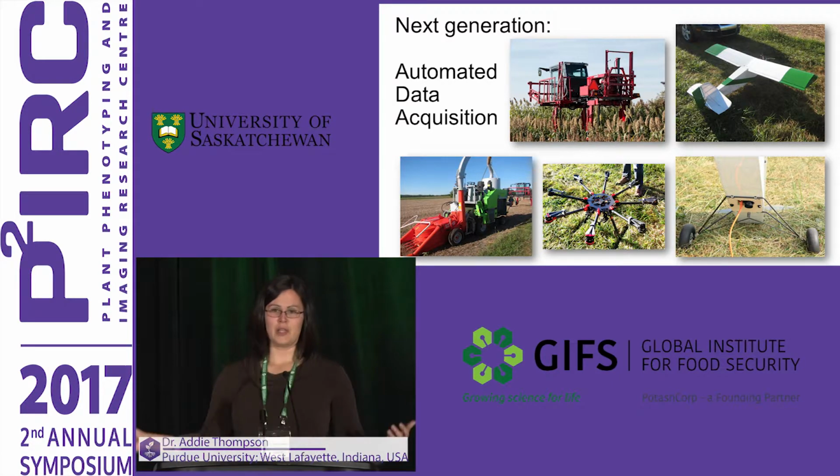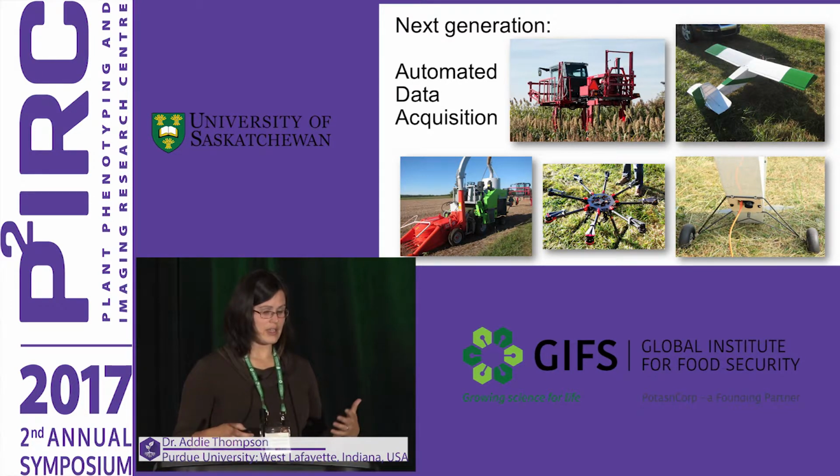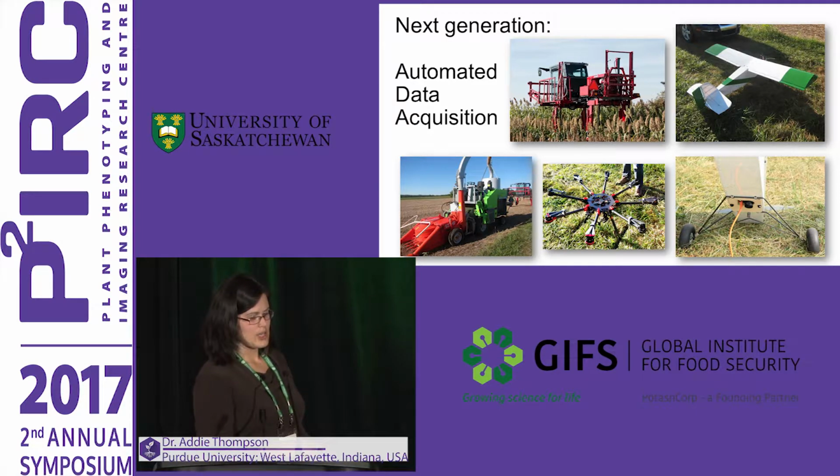But the next generation is this idea of automated data acquisition and high-throughput phenotyping. We have a number of different vehicles that we're using, and this is a modified high-boy sprayer. We call it the Pheno Rover, so that has a number of sensors mounted on a custom boom, and that can drive through the field.